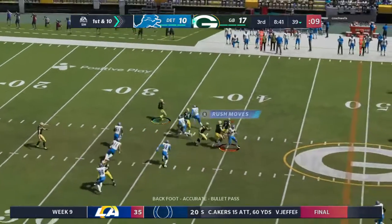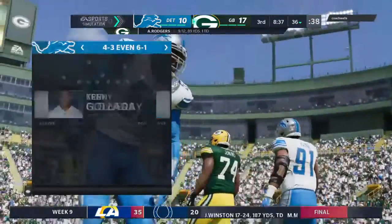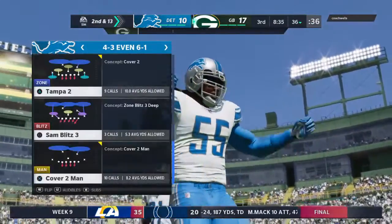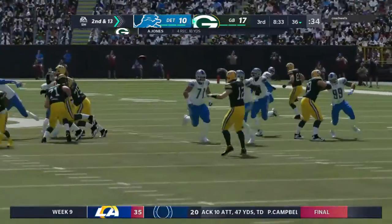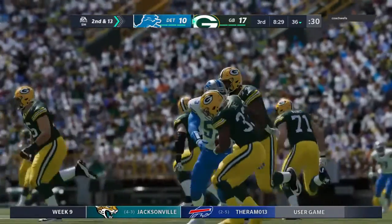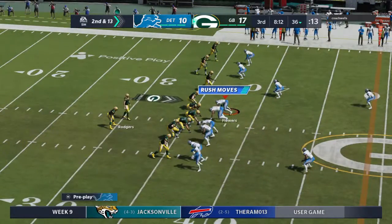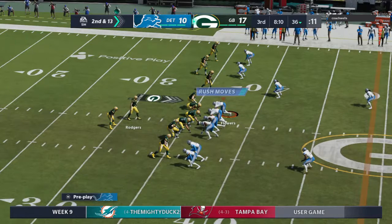Here's Rodgers to throw. Setting up the screen here, Aaron Jones. And that play went nowhere. Losing yardage. It'll be back at the 36. But despite the completion, they're going to wind up losing 3 there. 2nd down. The loss of 3 on that first down pass play. Now 2nd and 13.